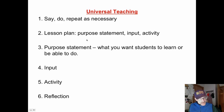Hence the lesson plan, the universal lesson plan. You have a purpose statement. This is the bit of knowledge or the concepts I want them to understand, or these are the skills the students will learn. The students will learn about, insert topic here, or the students will learn how to, insert skill here. So that is the purpose statement. What do you want students to learn? The input is the information, or if it's a skill, the steps in the skill. That is specific knowledge that you are telling.